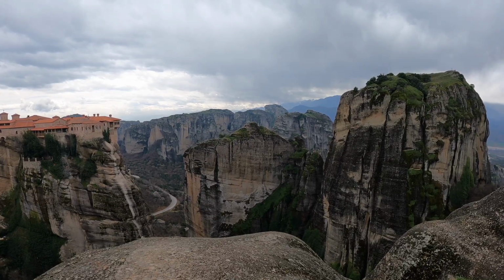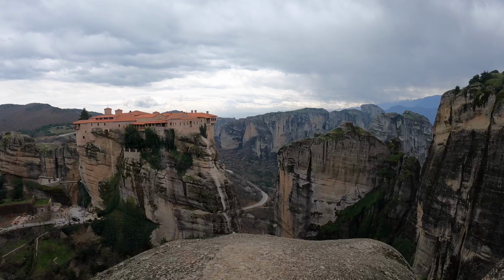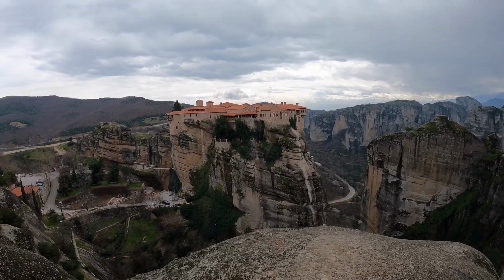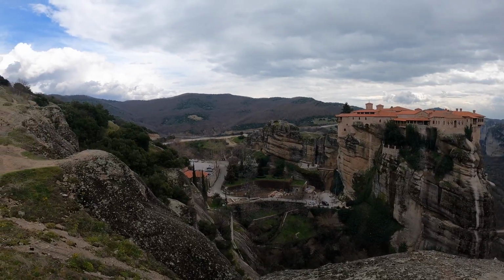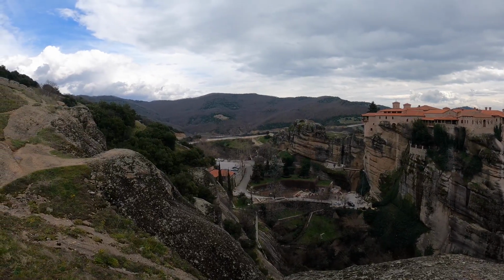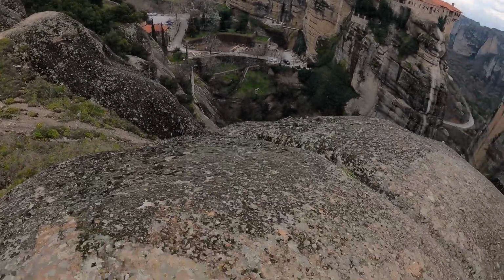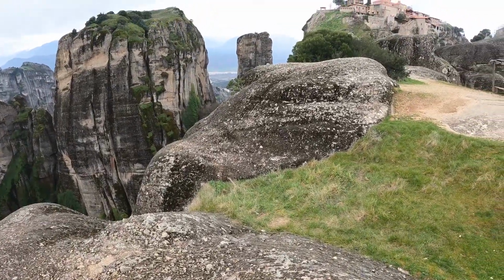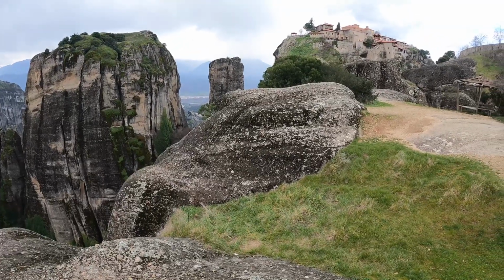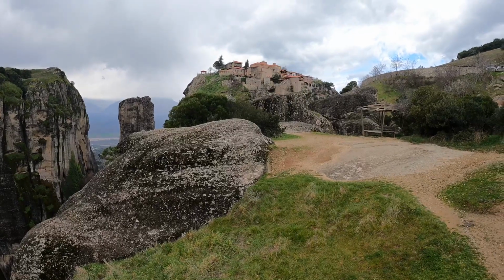Back in the distance, there is some snow capping the mountains that are even higher up than where we are. There's Varlam again. A little bit cooler up here, standing on this big rock. You can see where I'm at. A couple of rocks here that you can climb to get a view over the valley and over the different chapels that are up here.